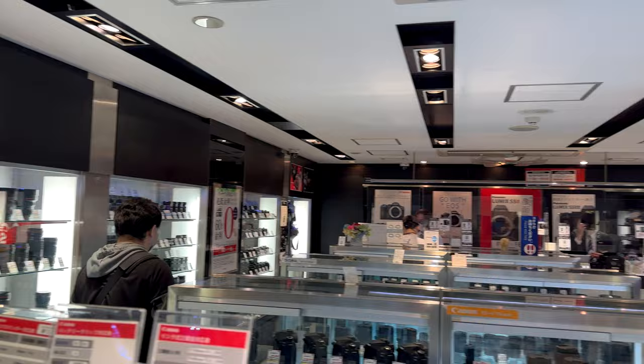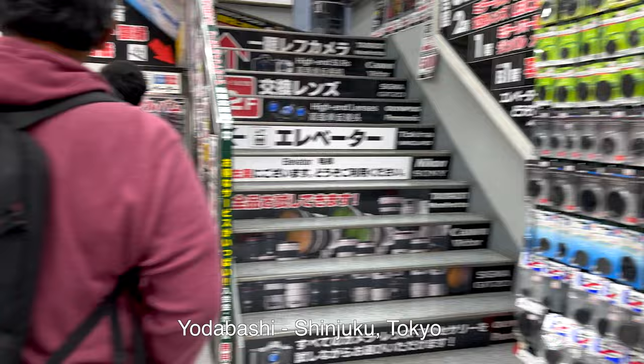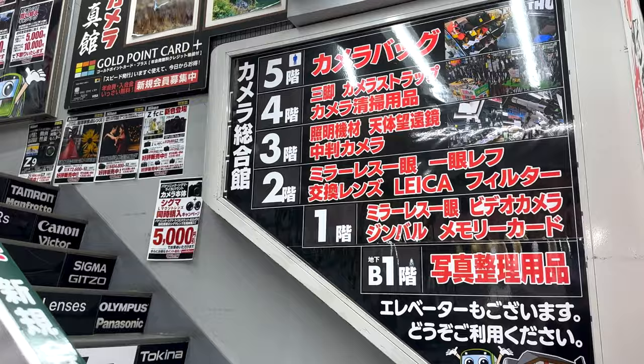Alright, we're here at the Canon, Olympus, Panasonic, and Sigma floor. We did a quick stop at Yodobashi in Shinjuku. Bert hasn't been to Yodobashi before, so we just wanted to show him really quick another camera store for today.